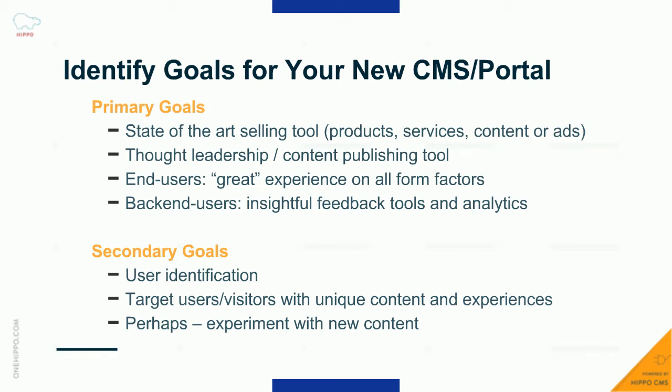For us, really, our primary goal for our content management system and portal is a state-of-the-art selling tool. And that's everything from our products and our services to our content, our ads, our thought leadership, all of these things that make up the threads and the core of what East Bank Technologies really is. We really wanted that to be put out in a new light and really have a presence that we didn't have before.